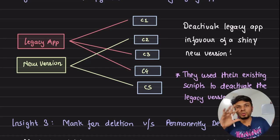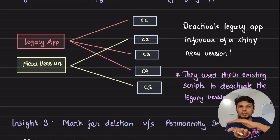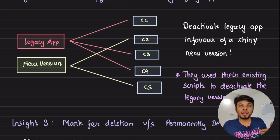But overall, this is how the flow looks, where you do a progressive rollout of an app. You roll the new version out to a few users, and then you increase it to all the users. So it's a very seamless transition, and you are able to very quickly identify if there are any issues or bugs or whatnot in the system.